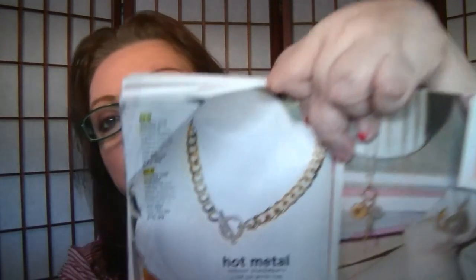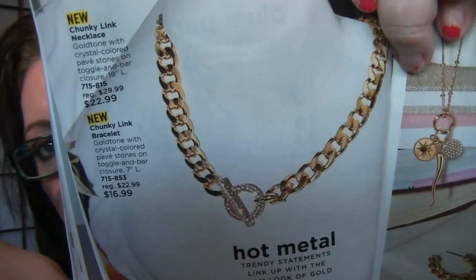On 140 and 141 is our new hot metal link gold collection. I was going to get the chunky link necklace for $22.99. I went to order it last campaign, and I'm on the wait list for it. It was really popular. If you want it, put yourself on that wait list, because they'll let you know when it becomes available. It's so pretty, and it looks so high fashion, so luxe and more expensive than it is. I knew it would go fast.